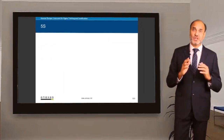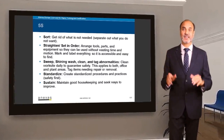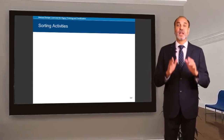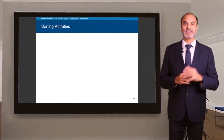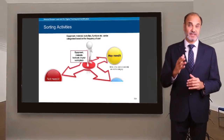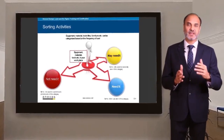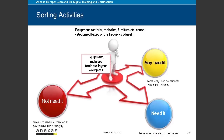The first one is sorting. Sorting means getting rid of anything that is not needed. Separate out what you do not want. Sorting activities involve classifying all the items at the shop floor or in the office into 3 categories: whether they are needed, or whether they might be needed, or they are not needed. If something is not needed, remove that from the workplace and keep it some other place. Or if they are needed in future, keep it at a place where you can find them whenever you need them. And what is needed should be kept near your work desk or workplace.